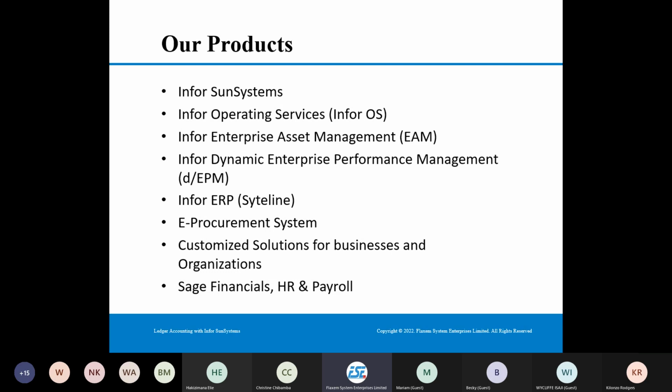The next is Infor ERP, or otherwise Sightline. This is an end-to-end ERP solution that has functionality suitable for any process mode, that is from make to stock, make to order, and engineer to order.